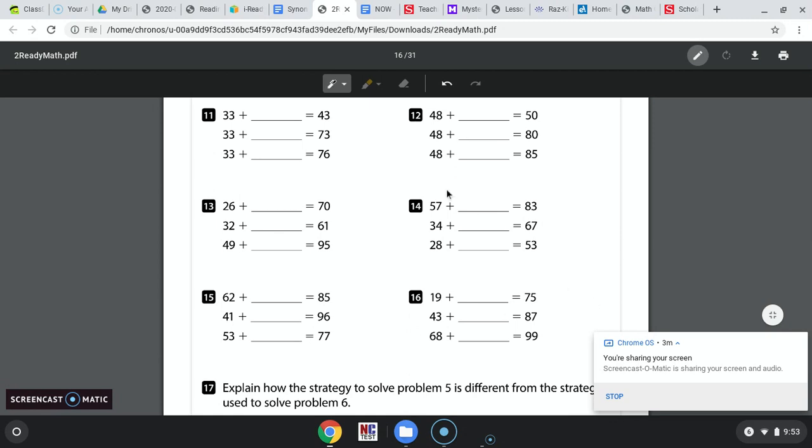Same thing for page 16. You can subtract, doing, like for number 13, 70 take away 26. You can draw a number line from 26 to 70 and count up, and however many humps you have left will be your answer. And I'll make another video about this, so don't worry.